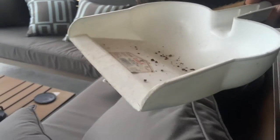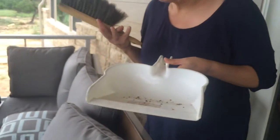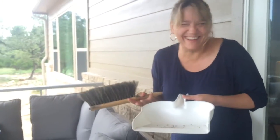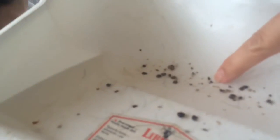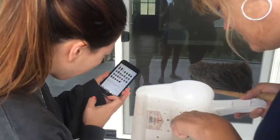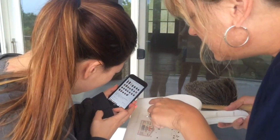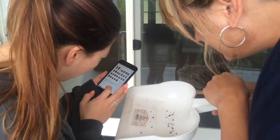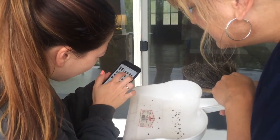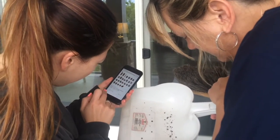We need to see what the incubation period is. What's the incubation period of a grasshopper egg? That right there, that and that. And I think it's just poop. Look. Oh, that's a spider. It looks like that one. Doesn't it? Those have cool pictures on them, look. It just has like a line on it.